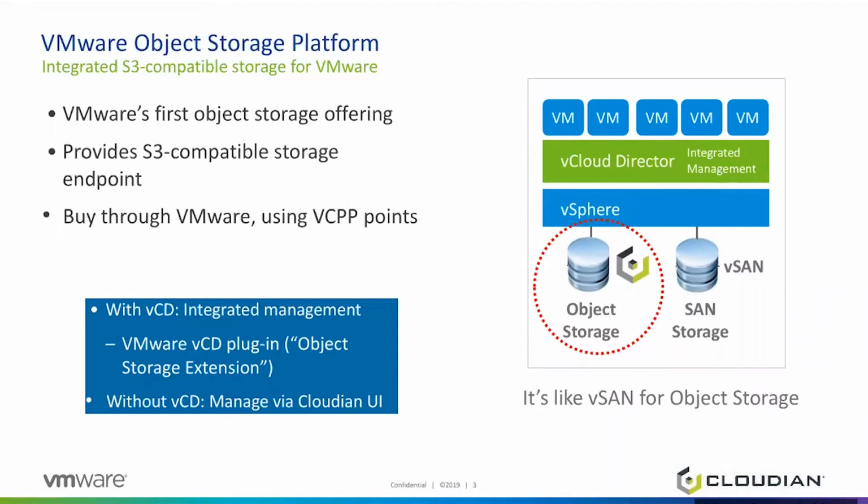If you want to think of it in terms of an analogy, you can think of this as something just like vSAN, which of course is block storage. This is very analogous for object storage. So it runs pretty much the same way. You can run it on hardware within your cluster, you can run it on external hardware, but it's run very much like vSAN. And like vSAN, it offers integrated management. So if you're using vCloud Director, there's a plugin called the Object Storage Extension, which makes it very easy to manage from within that single user interface.